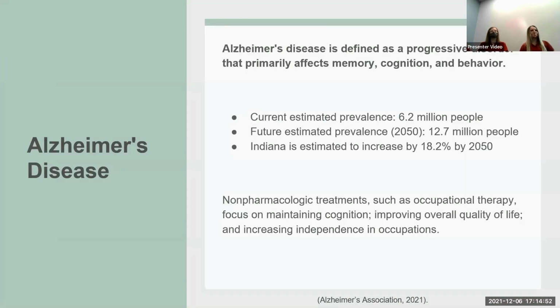I'm first going to define it. So Alzheimer's disease is defined as a progressive disorder that primarily affects memory, cognition, and behavior. I provided a few statistics that are relevant that kind of back up our research and why it's so important.